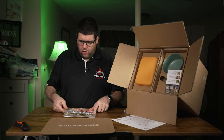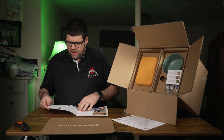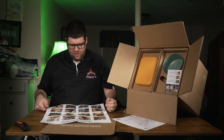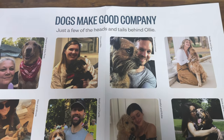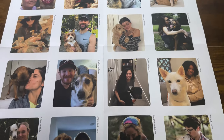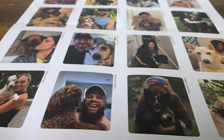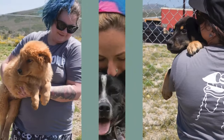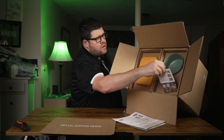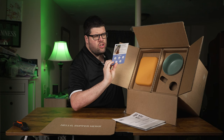We have a book. Ollie, welcome to the pack. And it's just got some more information about how to feed your dog. Oh my God, that's awesome. Dogs make good company. Just a few of the heads and tails behind Ollie. Check that out, guys. Hopefully you can make this out. I'm assuming this is the Ollie team. Thanks everyone for making this awesome food for my dogs. We have another brochure here. Pups, fresh starts here. Digestion, dental and weight.